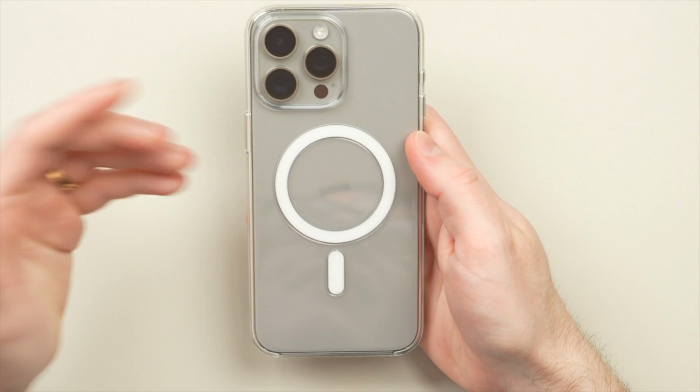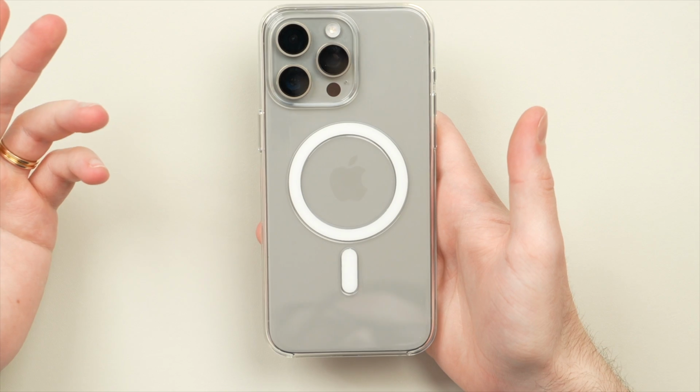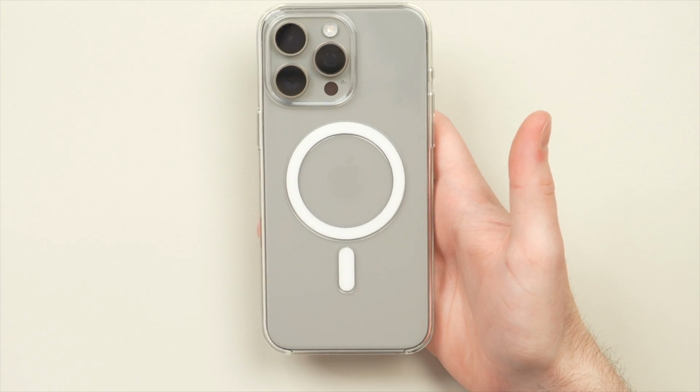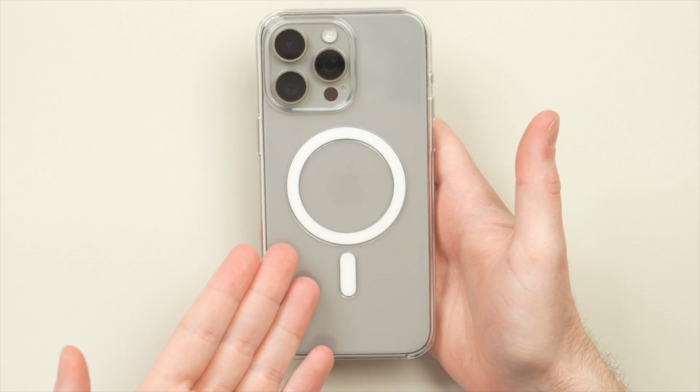In particular here, I love the natural titanium color of my 15 Pro Max, letting me appreciate the design I paid many hundreds, or well in this case $1,000+ for. Of course, in addition to seeing the color of your phone, you also see that MagSafe ring. Now, I know for some people this is going to be a deal breaker, but I think for me, it's not a big deal, especially because without it, there'd be no MagSafe functionality. Now, you may say $49 for a clear case, that is quite steep, and well, you'd be right.